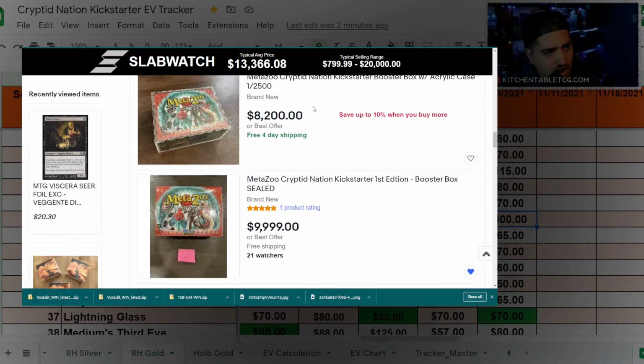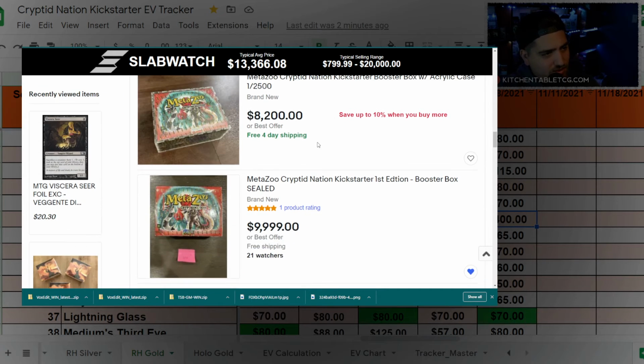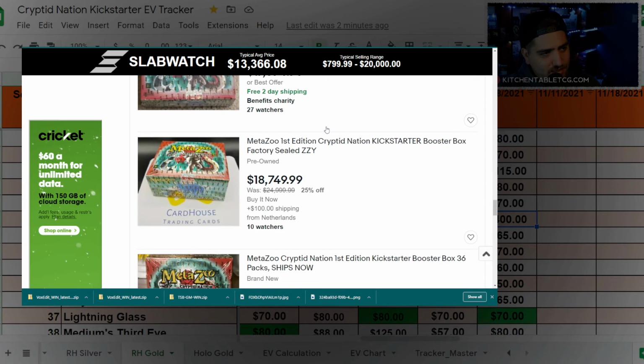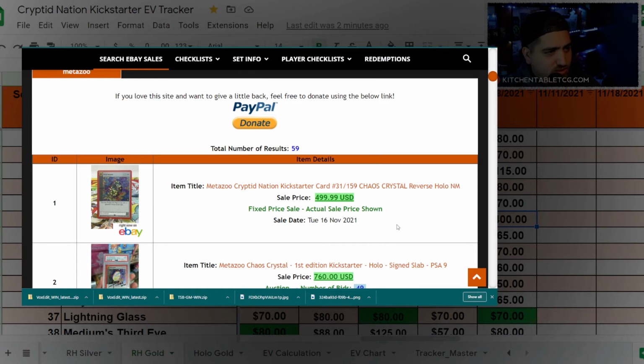I usually just look at buy it now because that kind of tells you where sellers are expecting the market to end up. But there's 2 boxes under 10,000. Just wanted to highlight that. And then it really shoots up to like the $12,000 to $13,000 range, especially as you get some of those non-alternating ones. All right, I was telling you about the Chaos Crystal sale.